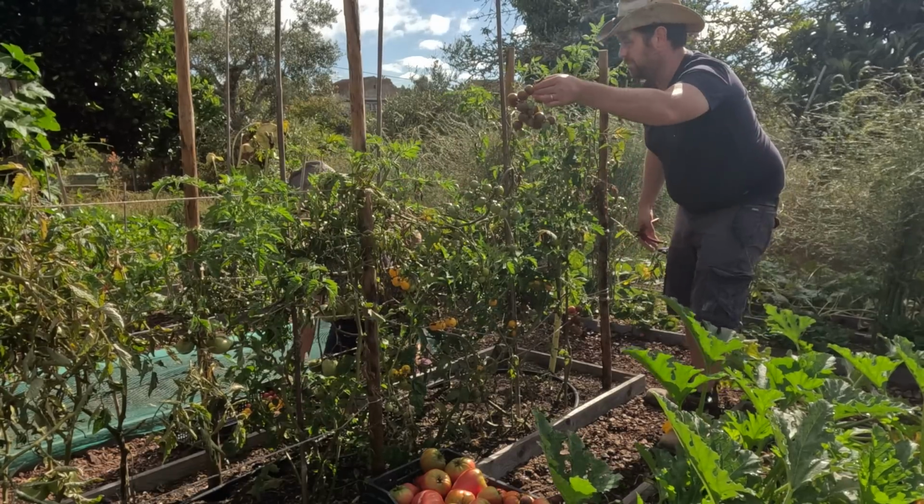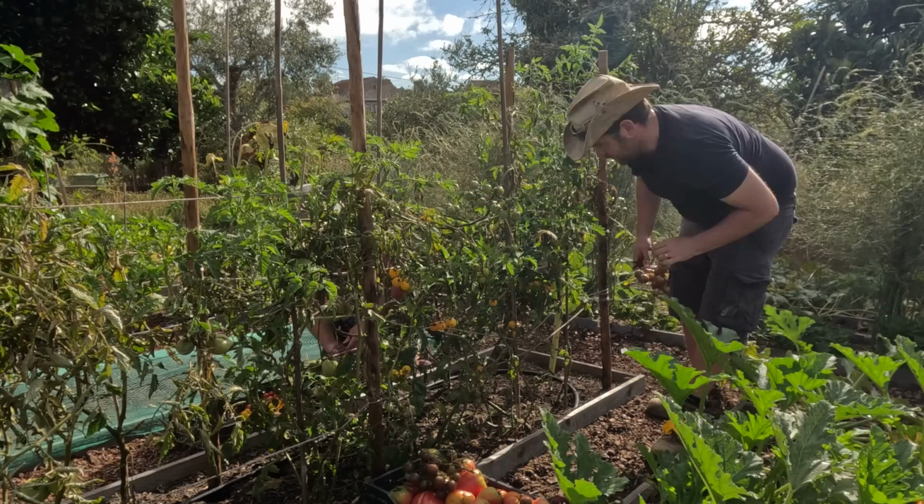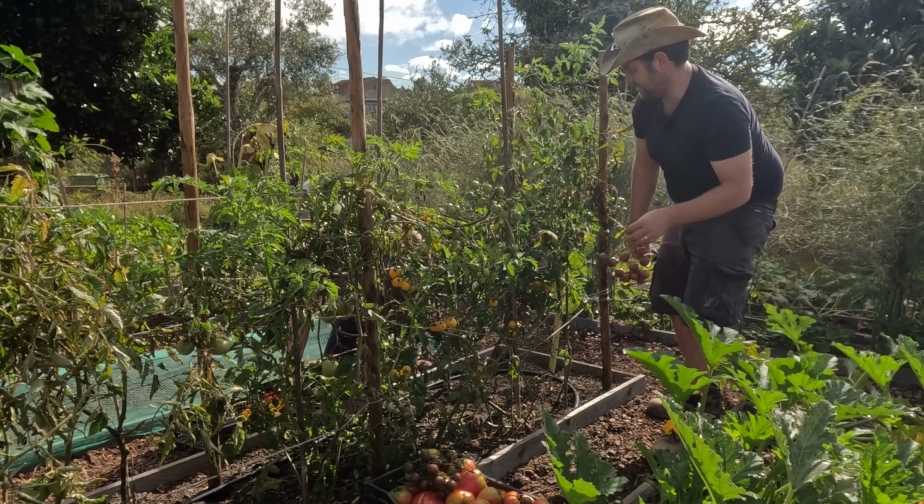Look at that, a whole bunch of black ones. Except the green ones on there. Yeah, that's fine. We did better with the black ones this year. Still not amazing. Well, we've still got some learning to do.